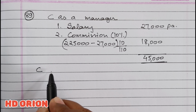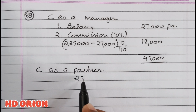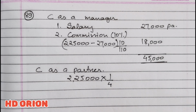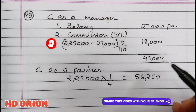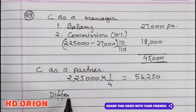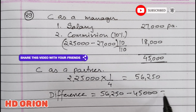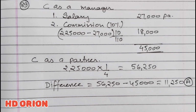Fine. Now let us see C as a partner. From the profit 2,25,000, C as a partner will receive a 1/4 share in the profit. So 1/4 share is how much? Rupees 56,250. Fine. So there is an increase. As a manager he is getting 45,000, but as a partner he is getting 56,250. So the increase or difference is how much? Difference is 56,250 minus 45,000, that is equal to rupees 11,250, and this 11,250 will be borne by partner A, not by partner B.